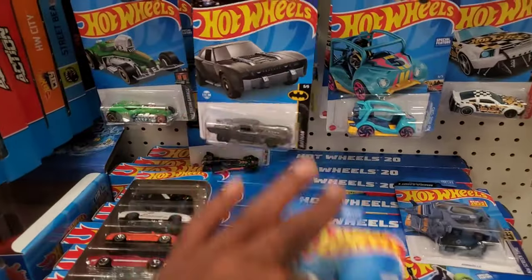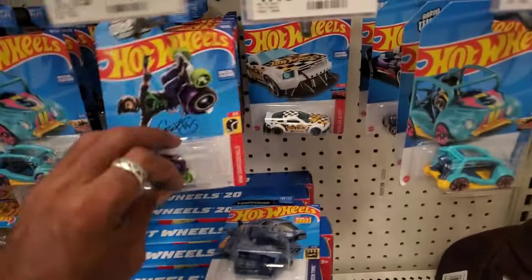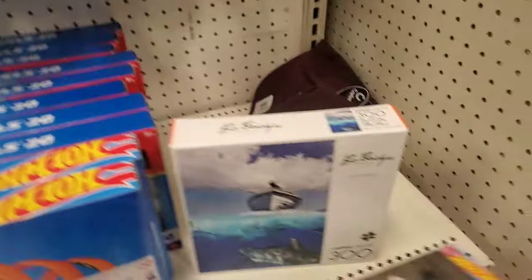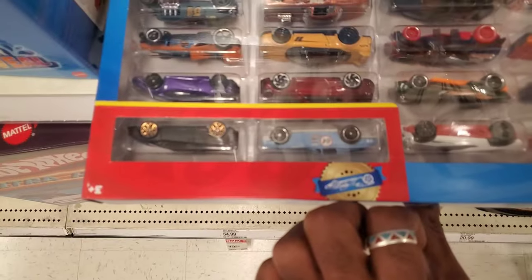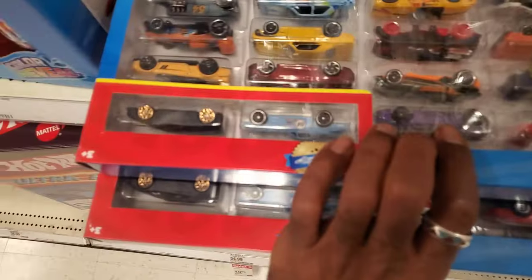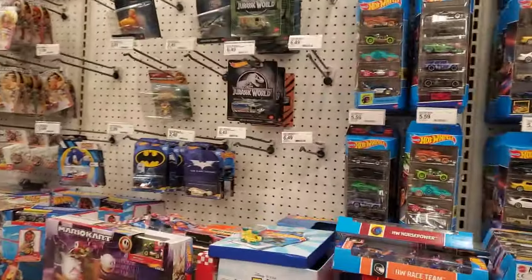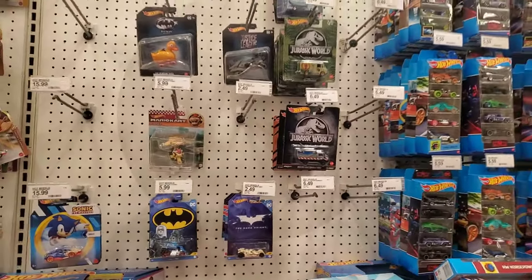Through here already, but I didn't really take a look. I bumped into a friend, Randall. Didn't seem to be much on the pegs. There's that Mustang 5-pack Riley swept around, so it's still the same. Yep, same one. Okay, so I don't need anything out of the 20 packs. Premiums are looking really low.